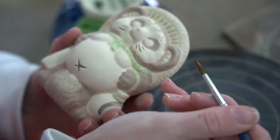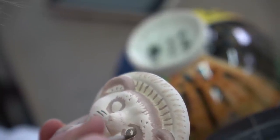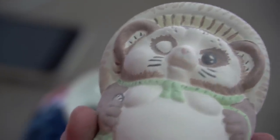Maybe I should give it big anime eyes. Maybe that's what I'll do. Okay, that was easier said than done. I don't think they're supposed to have big eyes like this, are they? Oh, it has it now. It's cute, right? Kawaii, like anime eyes.